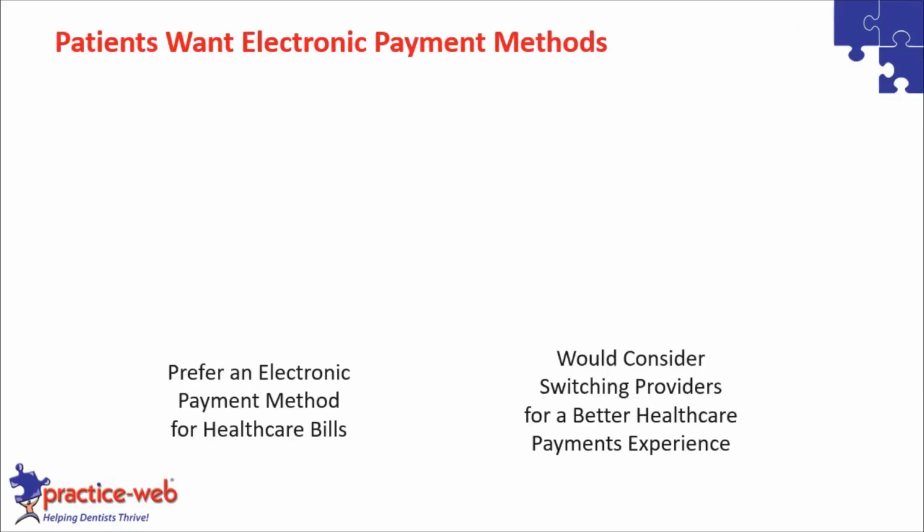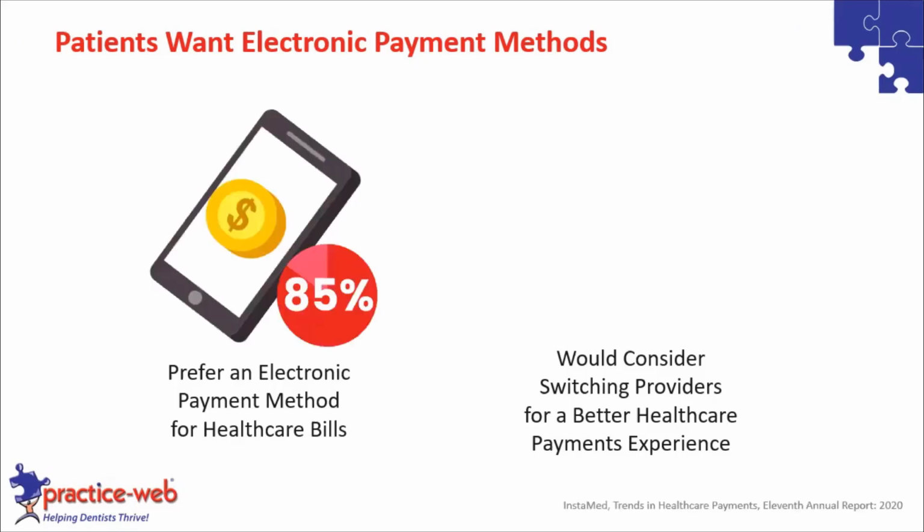One thing that's really going to help speed up the payment is that patients want electronic payment methods, and not only do they want it, it's very good for you. It's kind of obvious that if you provide more ways to pay, you're going to get quicker payment. So 85% of patients surveyed in that Instamed survey preferred an electronic payment method for healthcare bills.